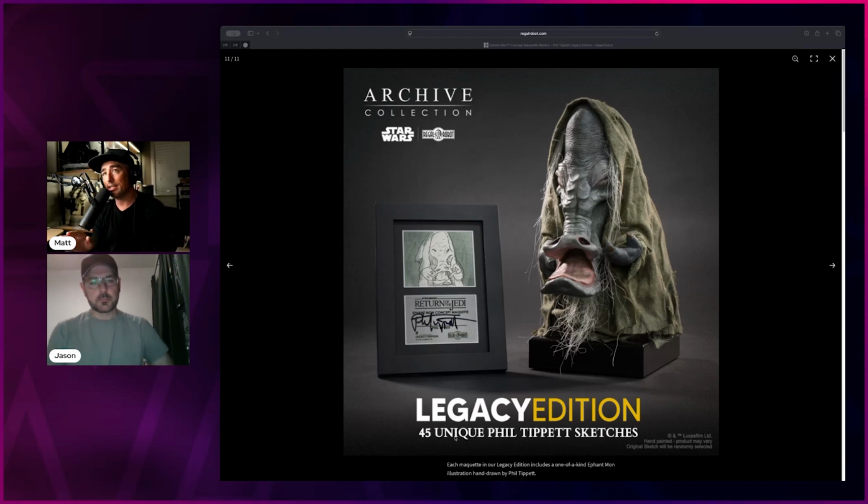If you do get the legacy edition, you've got to find a place for not only this guy, but the plaque next to it. I've said it so many times, the plaques are part of this collectible. You've got to either put it away or, like you said, I think we talked on the live about some people who take these plaques and display them together.